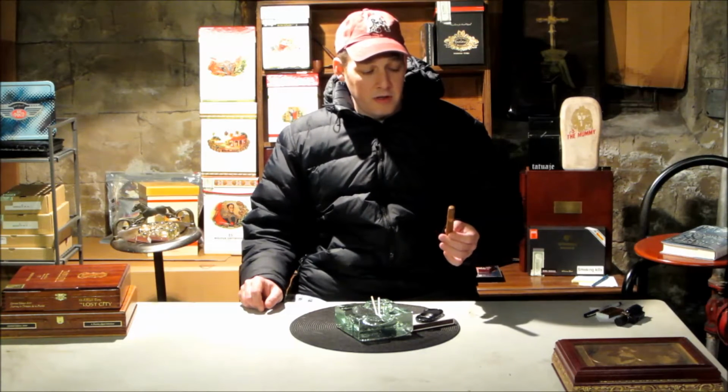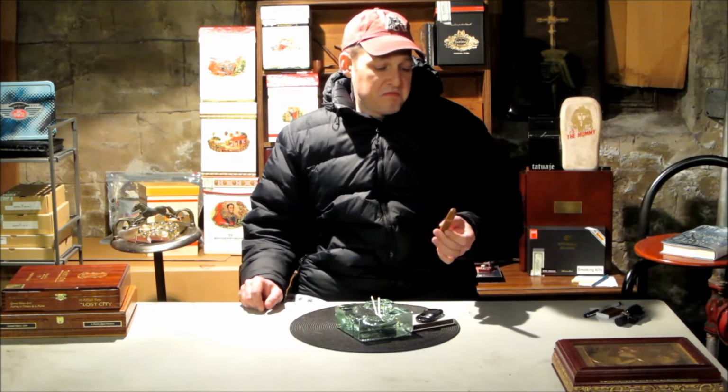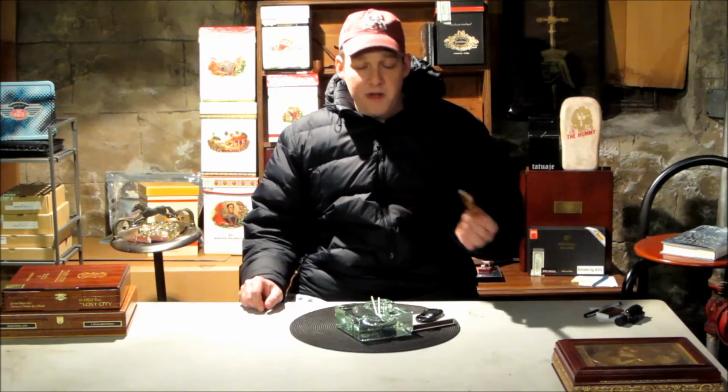You bring a couple of these little guys with you to work or to a meeting or wherever, you can light one up. Within 7 or 8 minutes, you're halfway down the cigar, and you're just like, boop. They come in boxes of 25 or cabinets of 50 for a very reasonable price.